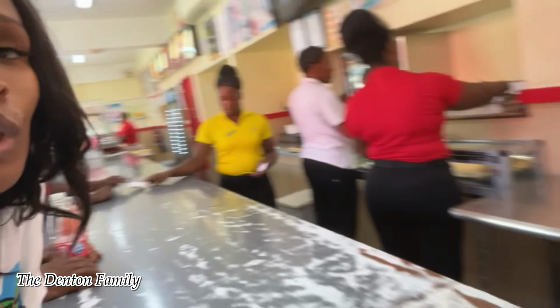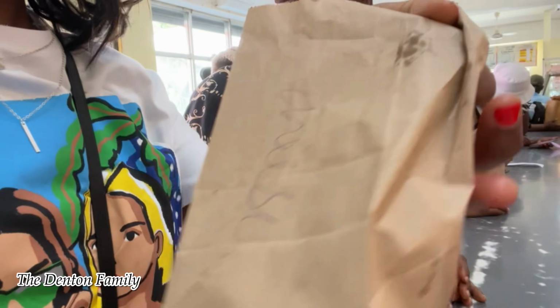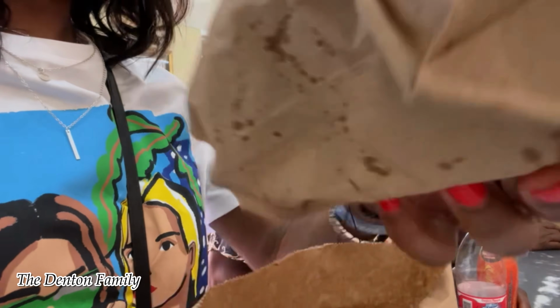Getting Jamaican beef patties at Juicy Beef in Morant Bay, St. Thomas. So I'm just waiting for my patties right now. This is how the store looks. It's always full though. Line's always long in here. So we're just waiting. The patties have arrived. And cheese patty. I'll show you the patty when I start eating. Yeah, I'm eating some Jamaican juicy beef patty. Delicious.